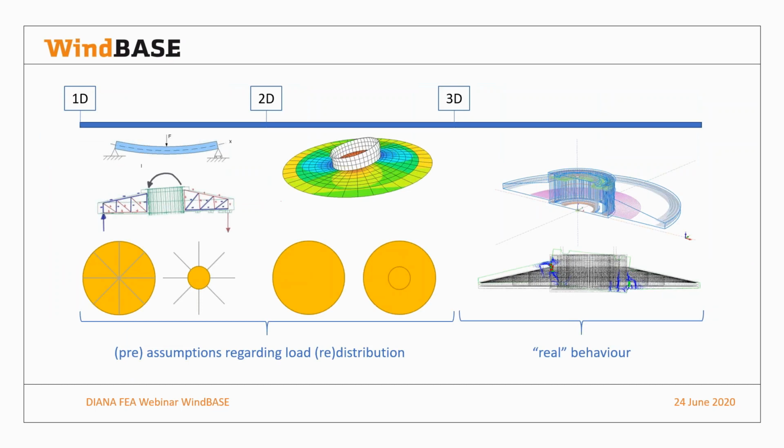So over time, the complexity of our models has increased, but we also believe that the behavior that we capture now with our models is much closer to reality compared to the simplified models, which have a lot of assumptions regarding the internal force distribution.